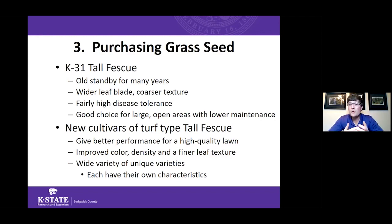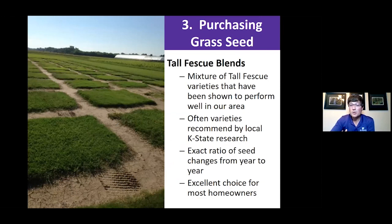And really there are new and improved varieties of tall fescue out there. So when we're recommending purchasing grass seed, unless you have large low maintenance areas, we really encourage you to look for these turf type tall fescue varieties. Basically, these are new and improved varieties that have better color, better density, better disease resistance, and a finer texture. Each variety has its own unique characteristics, so often what we recommend you look for when you go out to purchase tall fescue grass seed is a tall fescue blend.